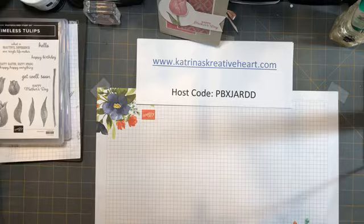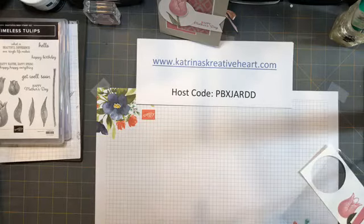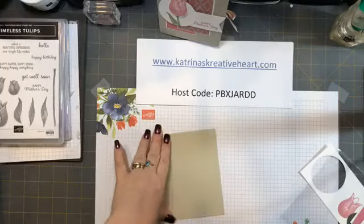And for this one, I do have a card base. It's Sahara sand, and it measures 8.5 by 5.5. I have it scored at 4 1/4. So I'm going to grab my bone folder. I'm just going to smush that down.